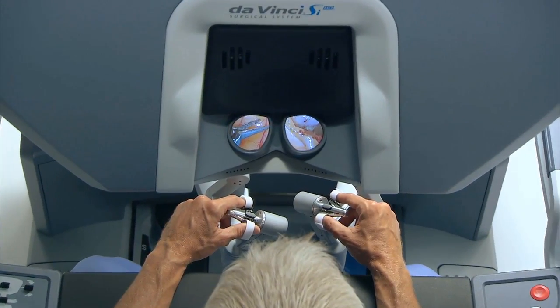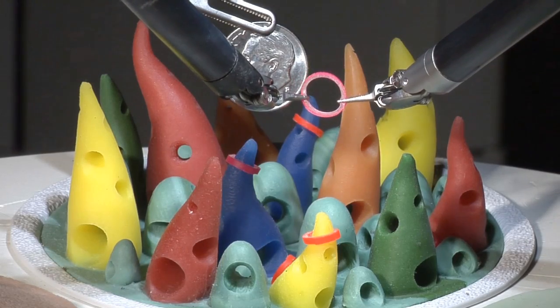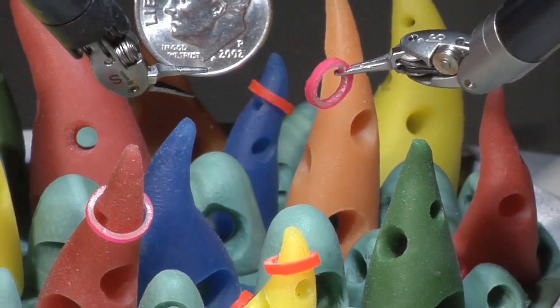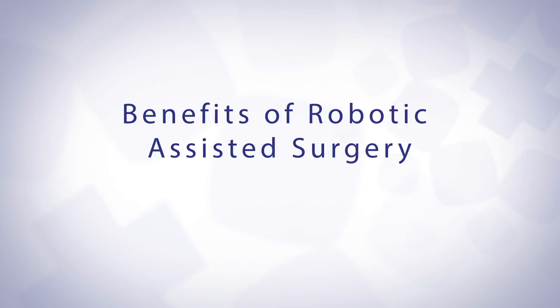We have 3D visualization. We have wristed instruments. With a traditional laparoscopic procedure, we're using long instruments that we have to torque on the patient, and the robotic technology gives us little tiny wristed instruments inside the patient, which can help with precision, and we're able to move the instruments in a 360-degree rotation, just like you would your wrists.